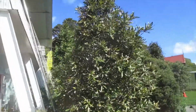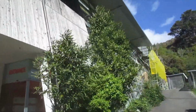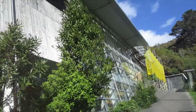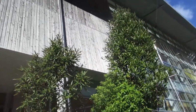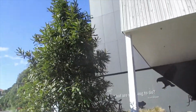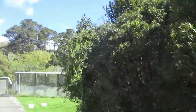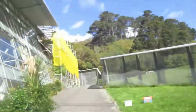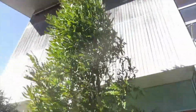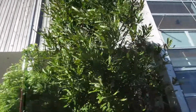So as you can see, these are rewarewas. And we're by the Zealandia Visitor Centre. And yes, you are watching an episode of Gardener Gone Wild. So as you can see, they're fairly big trees, and they're unfortunately quite close to a perimeter fence. So I believe at least these close ones here are unfortunately going to have to be chopped down or something. So yeah, sort of the last you'll get to see of them.